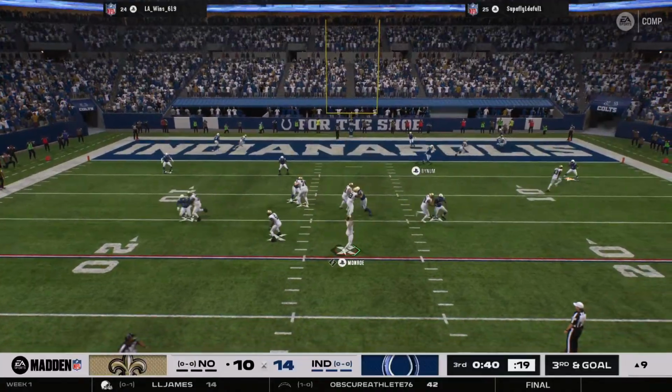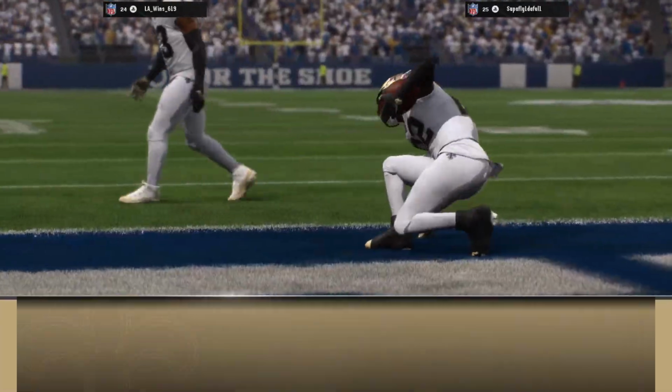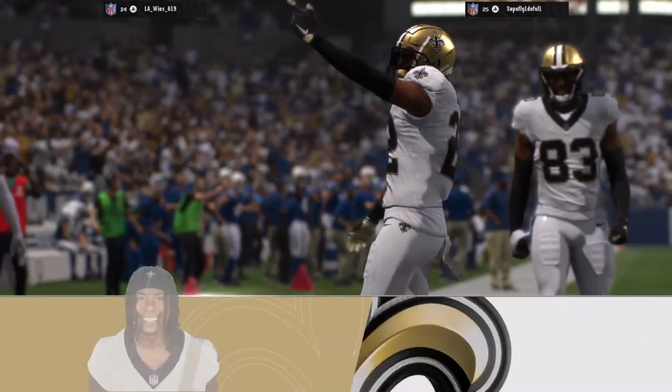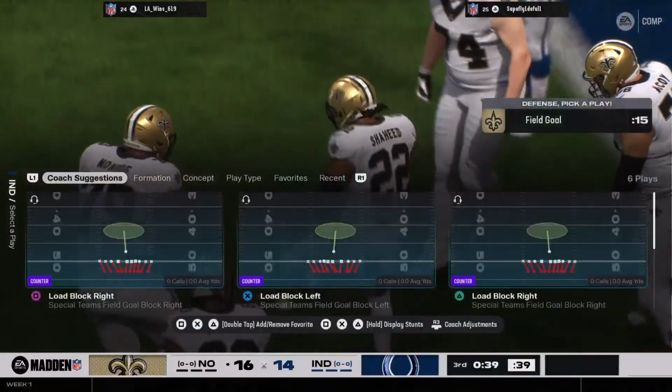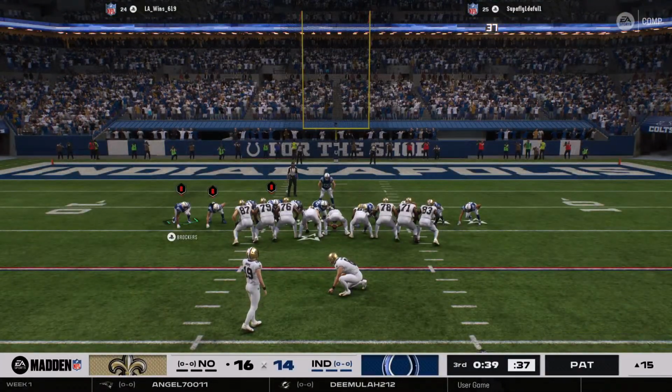Now they'll throw out of the gun. And he brings it in for a New Orleans touchdown. The Saints pick it off and get points on the ensuing drive. Well, they definitely wanted to get that one out quick, Brock. They did just that, and it ends in 6.